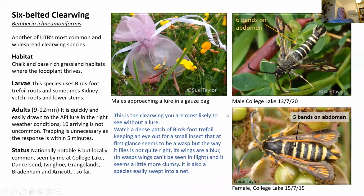Now, as far as I'm concerned, this is also the clearwing you're most likely to see without a lure. So if you go to a patch of dense bird's foot trefoil, keep your eye out for a small insect. Is that a wasp? Isn't it a wasp? It flies not quite in the way of a wasp. Its wings you can see as a bit of a blur, whereas a wasp, I don't think you can see the wings as they move. And it also seems a bit clumsy. So if you follow it and find it when it actually lands, you may be lucky enough to find that you have actually got a 6-belted clearwing without a lure. It's also a species that you can easily sweep into a net, and that's a way that a lot of people will find this species. So that's a 6-belted clearwing, possibly my favourite.